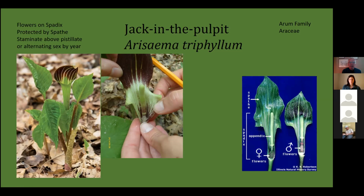Well, the gnats aren't especially bright, and so they fly to the next jack in the pulpit, which could be a female, and do the same thing over again. They fly in looking for fungi, and again, they're fooled, but they can't get out again. This time, as they fall down to the bottom, they brush against the stigmas of the female flowers and pollinate the flower.